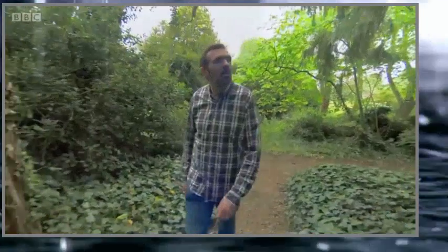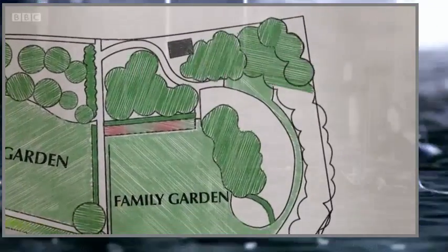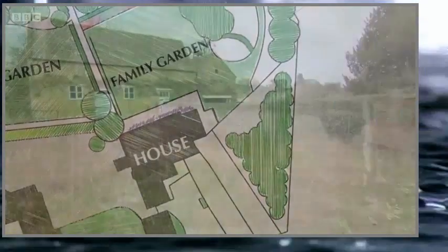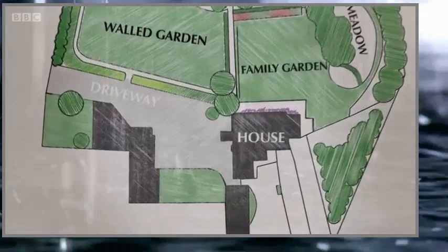And then the other side has this fantastic woodland that more or less wraps its way all the way around the property. Then just on the other side of the drive, as you approach the house, I've got another lovely little walled space, which is going to be my veg garden.